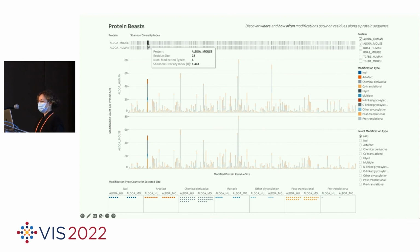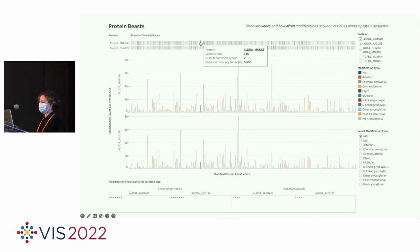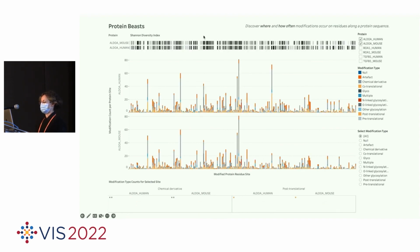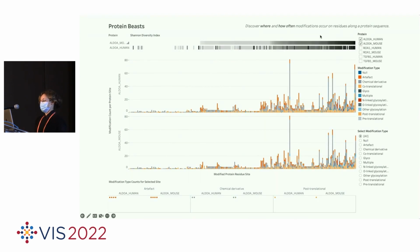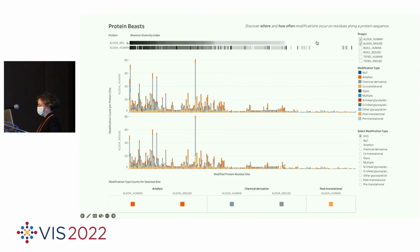A high diversity index means that the site has relatively more different types of modifications present, and that each type of modification occurs in roughly similar amounts. Conversely, a low diversity index indicates a low diversity site, for example, with only one type of modification or that's present in low amounts. And we map this value to luminance, and we like this because it looks sort of like a PCR gel. And residues can be sorted in ascending or descending order of their diversity index.